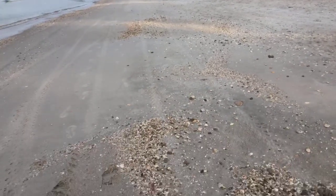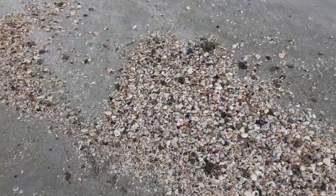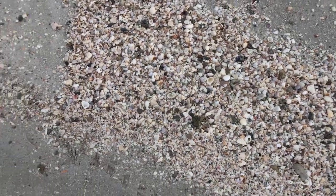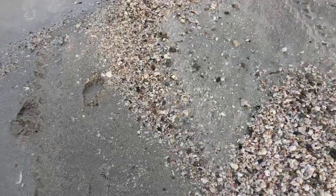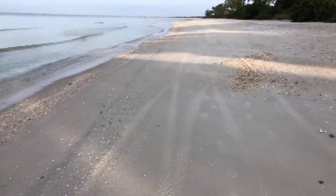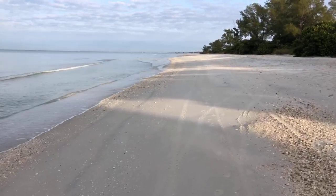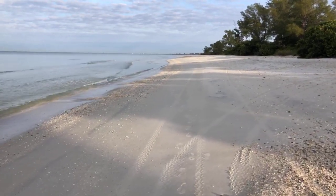Still checking the little piles of shells as I walk by. You never know what's gonna jump out at you. No matter how many people walk by, there's always something that gets missed, especially when it comes to those little tiny shells. I tend to find a lot of little treasures on the beach here.